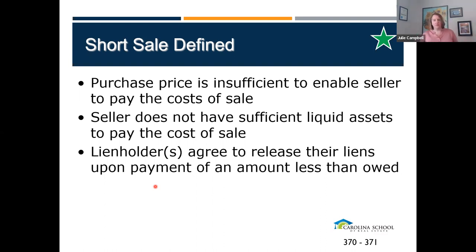In order for a short sale, there's got to be 3 pieces, and we have to have all 3 of these pieces. In order for the lien holder to consider a short sale, the purchase price is insufficient to enable the seller to pay the cost of the sale. So in other words, if the owner sells the home, they can't sell the home for enough to pay off all their debt, to pay off all of the lien holders. They're underwater. They owe more than what the property is worth. The second piece of this, the borrower doesn't have sufficient liquid assets to pay the cost of the sale. So they can't sell the house to pay off everything, plus drain their savings account. Liquid assets, money you can get today.